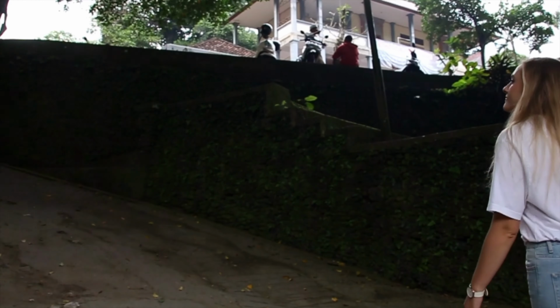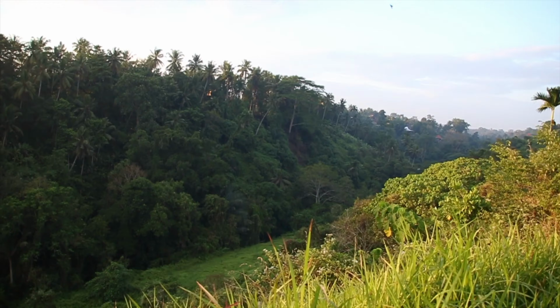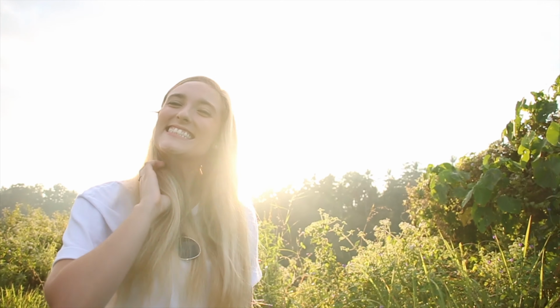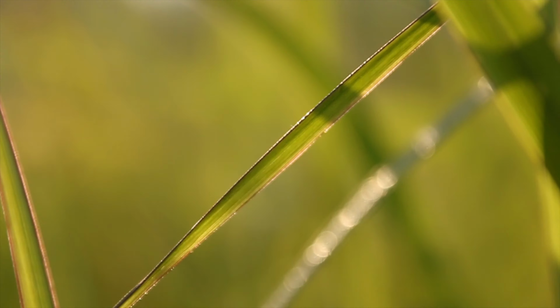Step 26 begins just before the bridge to the temple, at the stairs just to the right. The Kampuhan Ridge Walk is a favorite amongst travelers for sunset, and it's no secret why. You have unrestricted views all around you, the path is easy walking, and ambience is a mixture of wind and palm trees with a hint of river. There is a swing quite early along the route which you can pay to use if you feel like shaking up your perspective a little.